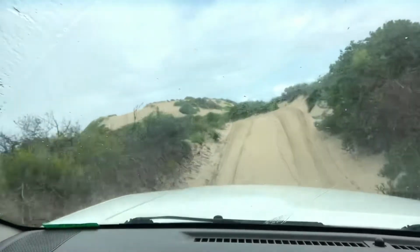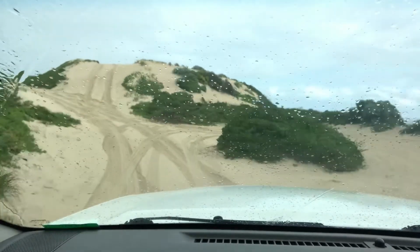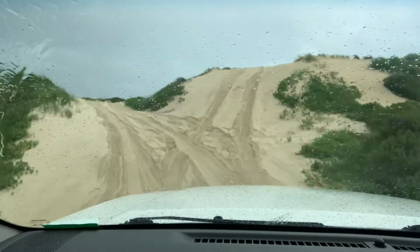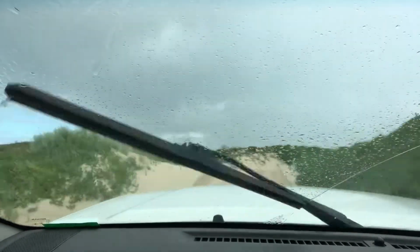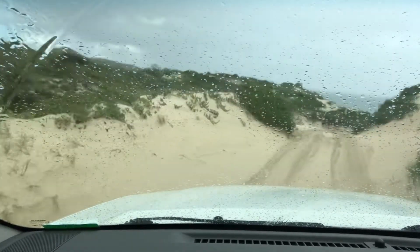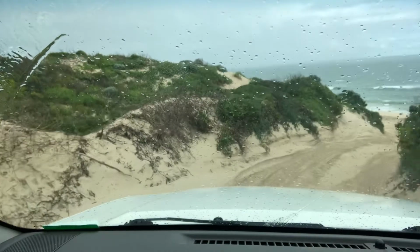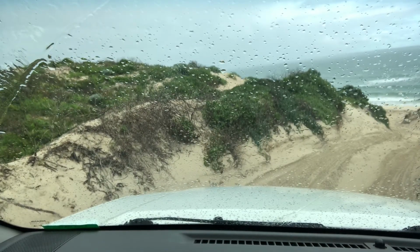And I've got a very big dune there. Yeah, I don't think I want to go down that way. I think we're really close to the beach here. People have done it. Looks like a fairly solid track. It's not going terribly downhill yet. Okay. That's going straight onto the beach. I do not want to go straight onto the beach.